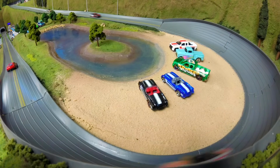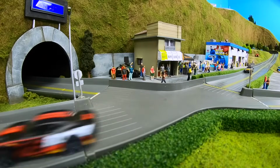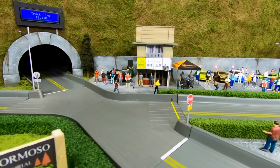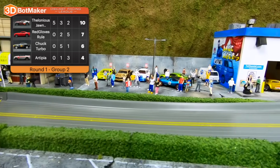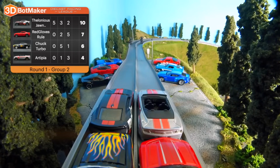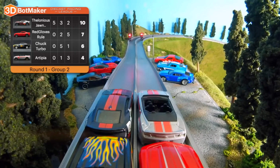Looks like Red Gloves Rules has this race in the bag, and it will go to Red Gloves Rules, followed by Artipia, Thelonious, and then Chuck Turbo. It's not looking good for our boy Chuck. Chuck Turbo falls back to third place as Red Gloves Rules moves into second with 7 points. It looks like it's going to be a battle between Red Gloves Rules and Chuck Turbo for that second place spot to see who will advance on to the second round of the tournament.